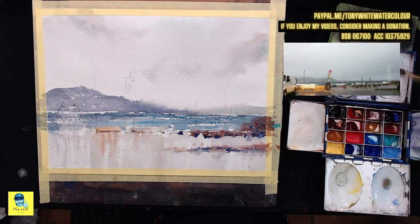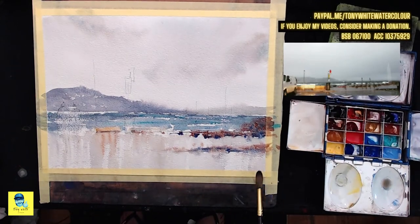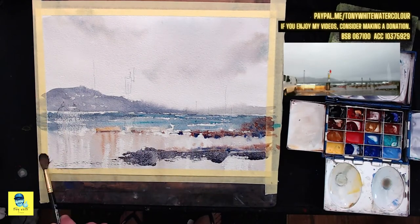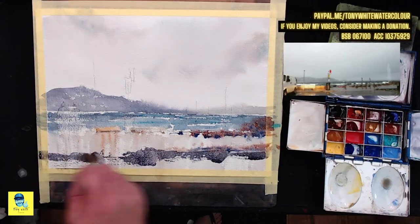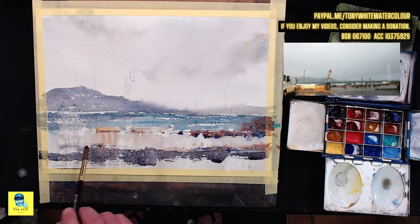So what happens when you're a bit careless? That's right. Okay, so using the tooth of the paper, I'm just bringing up little marks and keeping a few little spots here and there.